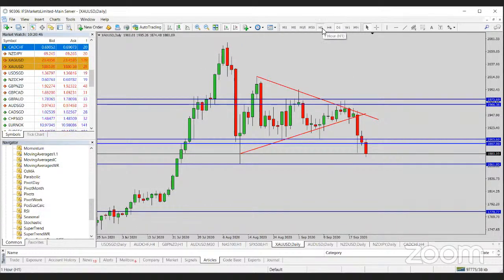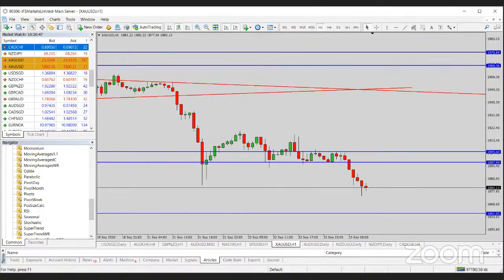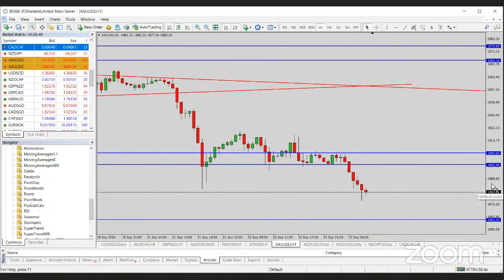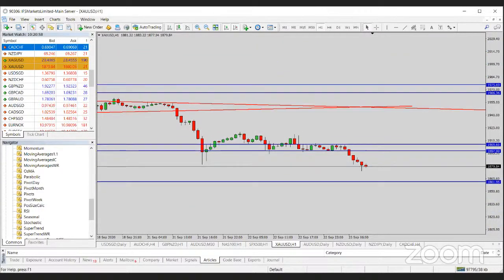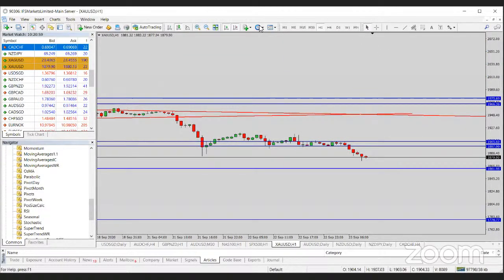If we just have a look at that roadmap on the hourly, this is what it looks like. So this is my next level of potential support. I'd be looking to trade down to that level. I would then be looking to trade past that level. And what that might mean is I could be in a free trade by then. If I enter a trade here and trade down to here, I would scale out at this level. And that would mean that my trade would then be free.